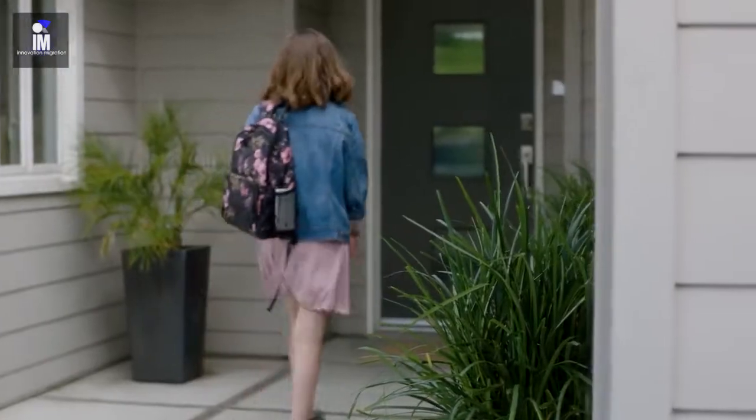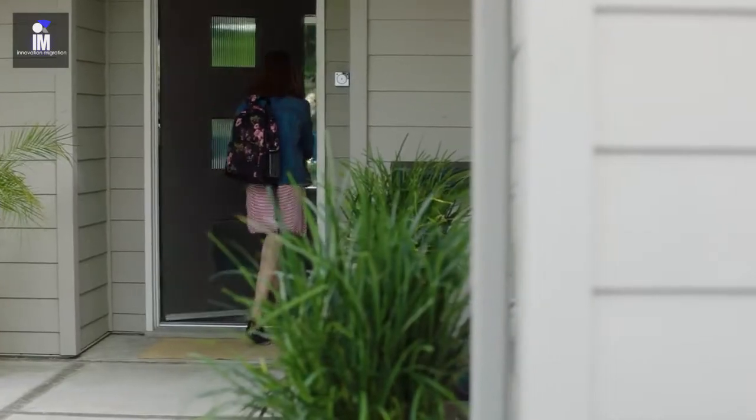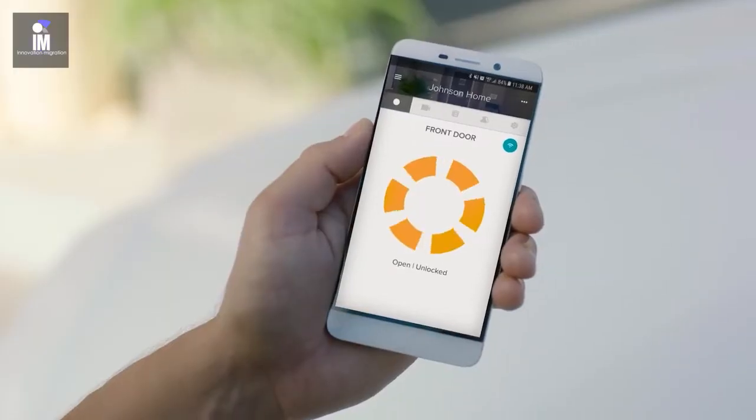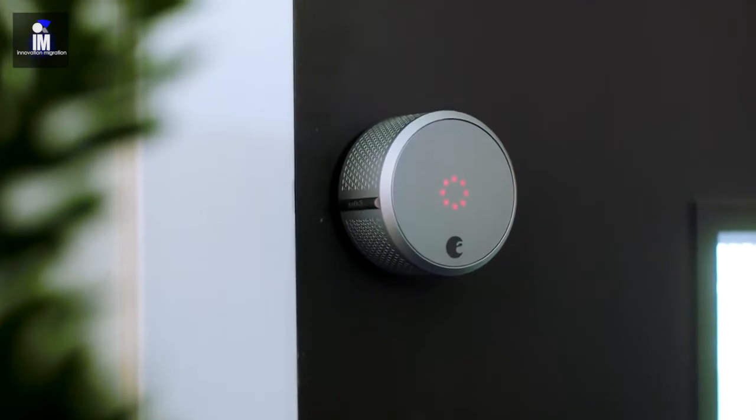Want to know who's coming and going? Activity Tracker lets you know who's coming or going 24/7, so you know when loved ones are home. And with Door Sense, you'll know your door is both closed and locked from anywhere. Never worry if you closed your door again.